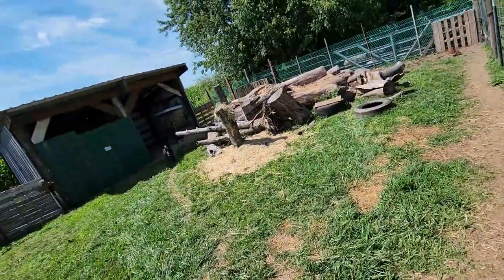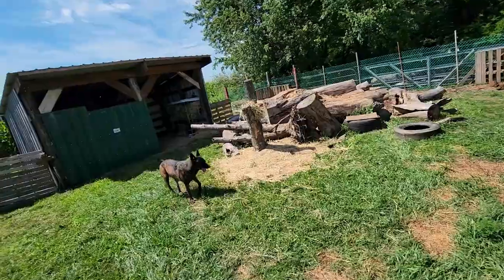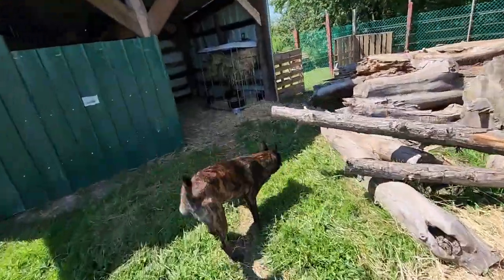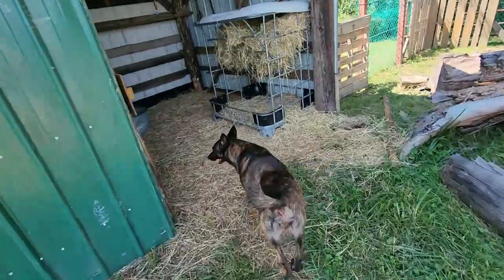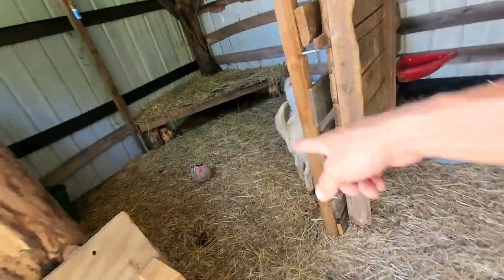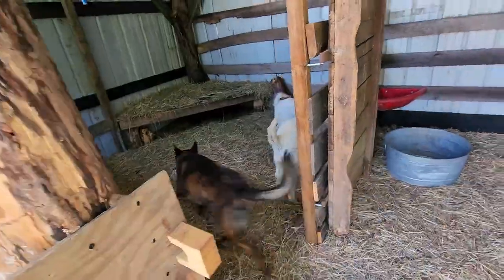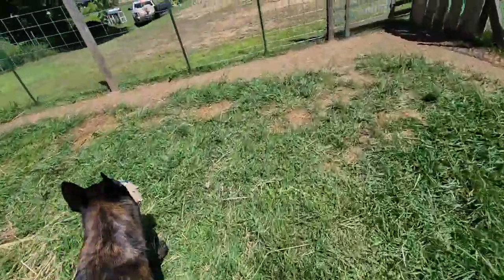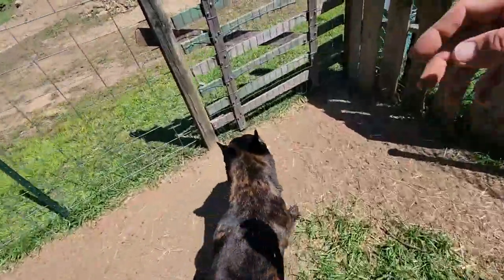Come on, pup. Bring. You can't leave your ball in there. Goats will eat it. Go, bring. Get your ball. Ball. Go, bring. It's in there. Go. Come on. Can't leave stuff like that in the goat pen, puppy.